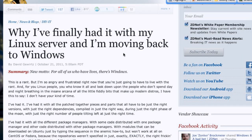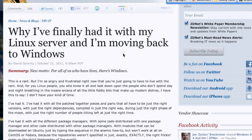Here's what's going on. An article came out this week on ZDNet, from David Gewirtz. I'm not sure how you pronounce the last name, just like I never am. And he summed it up like this. He has a new motto: For all of us who have lives, there's Windows. The title of the article is "Why I've finally had it with Linux, and I'm moving back to Windows." I've highlighted a few moments.